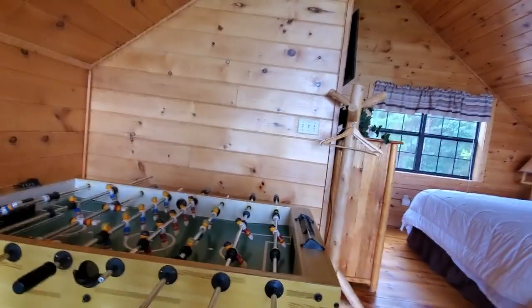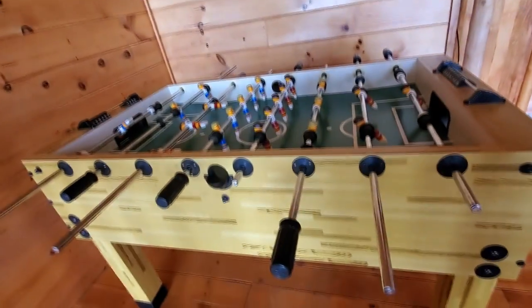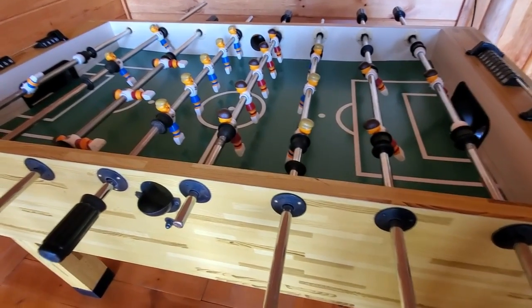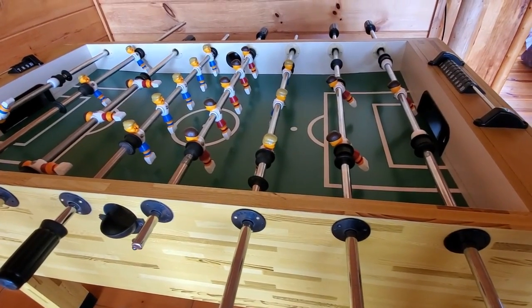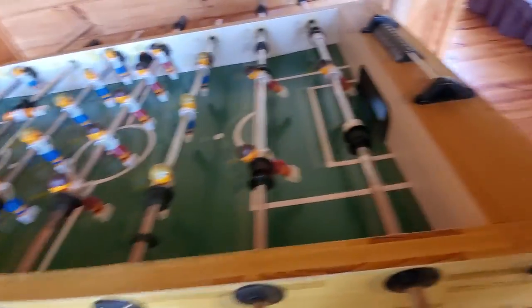Okay, so something that helped sell us on this was the games. There's not a lot, but there's foosball, which is more fun than you think, really. It's something that I used to play a lot as a kid at my grandma's house, and holy crap, haven't played in a while. Really, really fun.